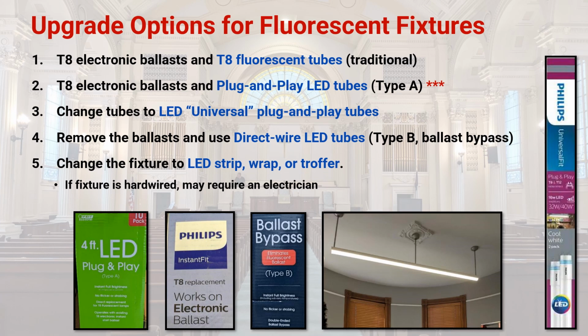The third option is you can change just the tubes, not the ballast, to what are called LED universal plug-and-play type A tubes. These universal plug-and-plays will work in any fixture, magnetic or electronic ballasted fixtures. So you can just change the tubes. The downside is they're still pretty expensive, about $19 a pair, but it will give you some savings, at least 50% right off the bat.